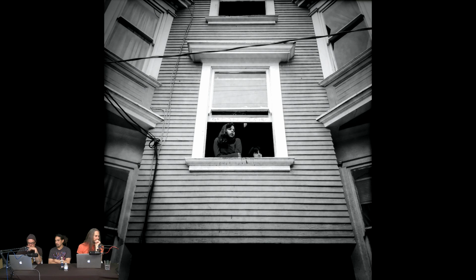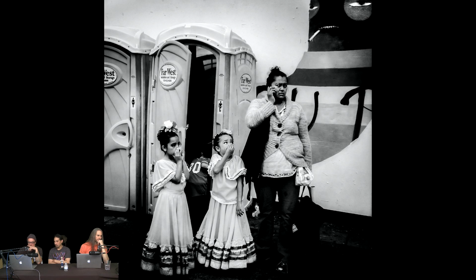I love this right here. The kids looking out the windows. This cracks me up. Again, not staged at all. This is just being in the right place at the right time and thinking quick. You don't need a caption for this photo, right? Yeah, no.